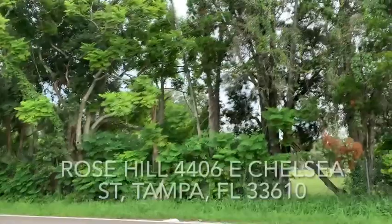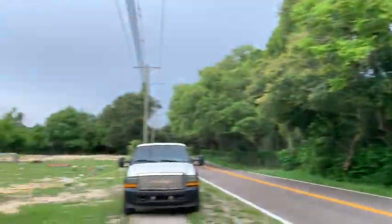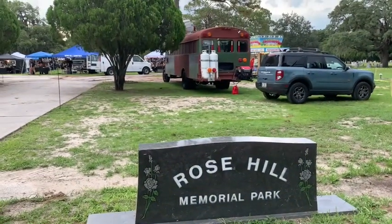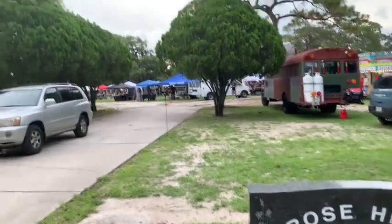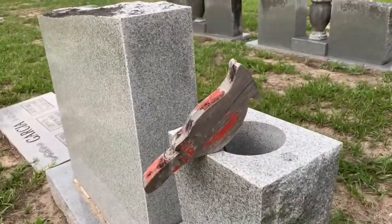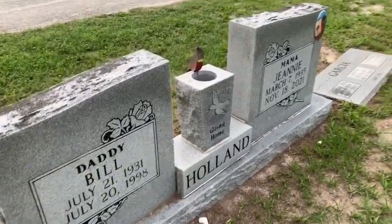I'm doing this as a voiceover because there's a loud generator in the background. But welcome to the beautiful Rose Hill Memorial Park. Let's go ahead and take a look inside and see all the amazing local artists and the beautiful headstones as well. This beautiful cardinal stake right here. This is going home. Daddy Bill and Mama Jean. Oh, that's cute. That's nice, actually.